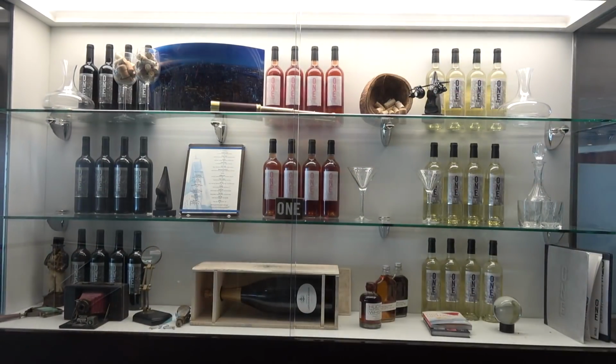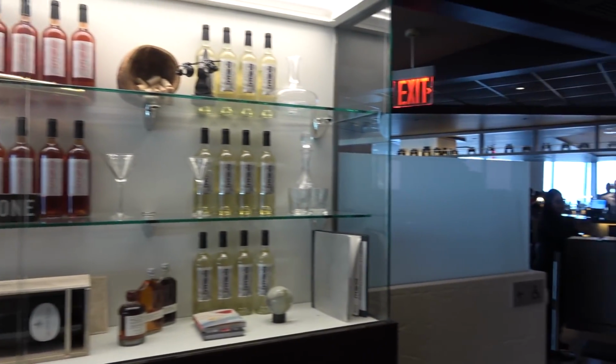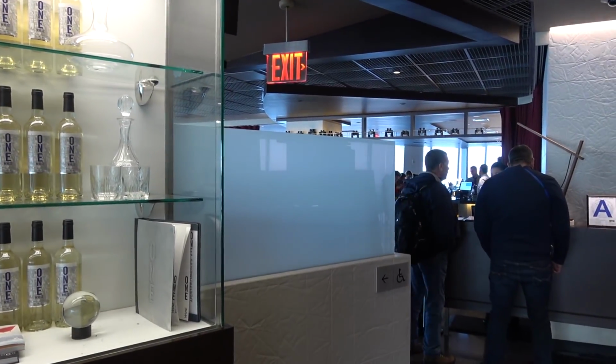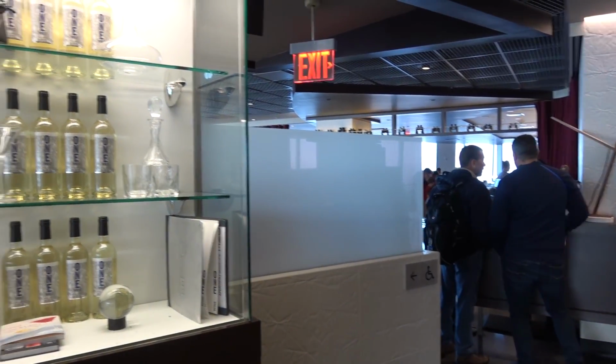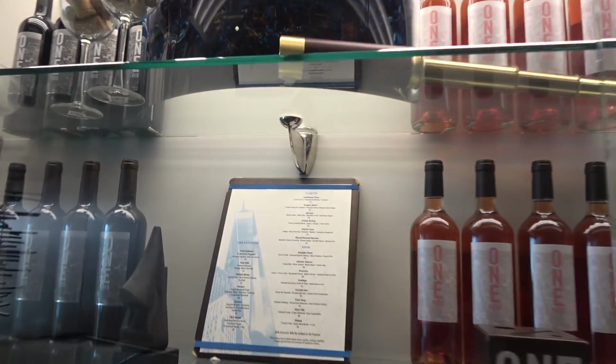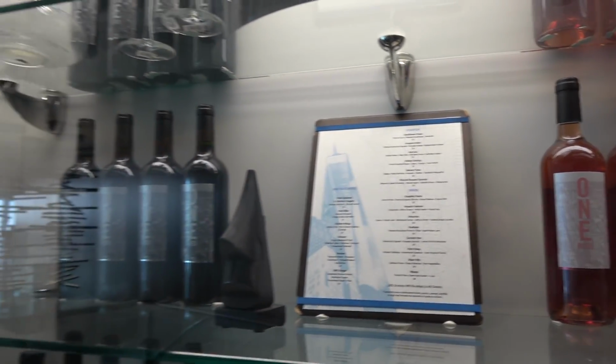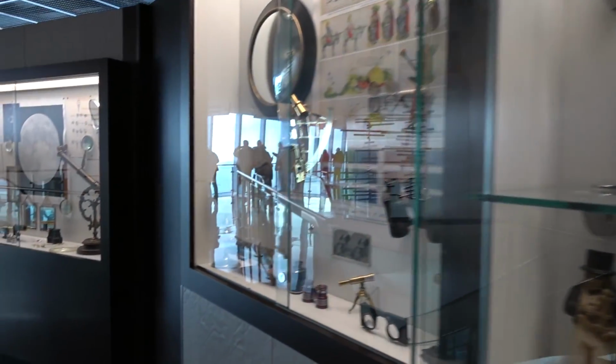So I've just been into the cafe and had a muffin and a drink. Just thought I'd show you up here. That's the restaurant and bar area. Just over there, some of the wine that's available. Look at the price list there for you. I think I'll pass on the prices.